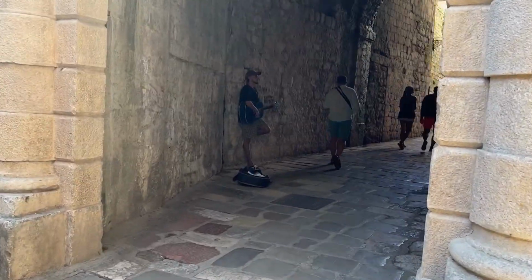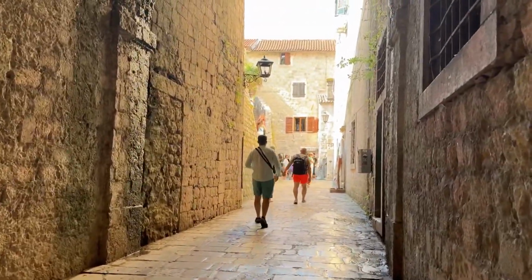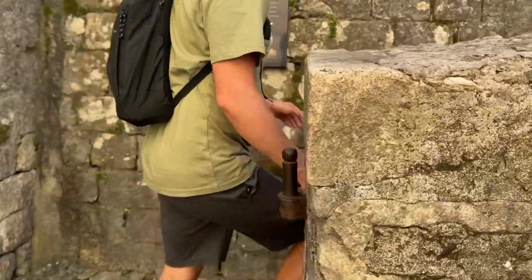The city is surrounded by impressive medieval fortification walls that stretch about 4.5 kilometers. The walls rise up to 20 meters high and feature over 20 towers.